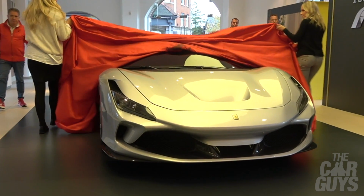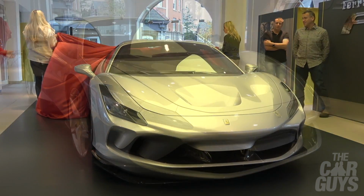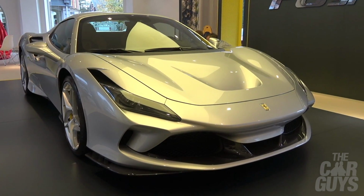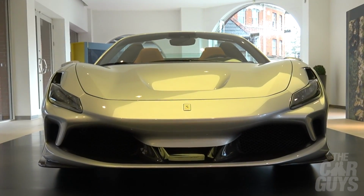As the covers come off it, this is it folks, the brand new Ferrari F8 Spider. This is the first time the car has been seen on UK soil. I bet you weren't expecting a silver car with a tan interior, were you?